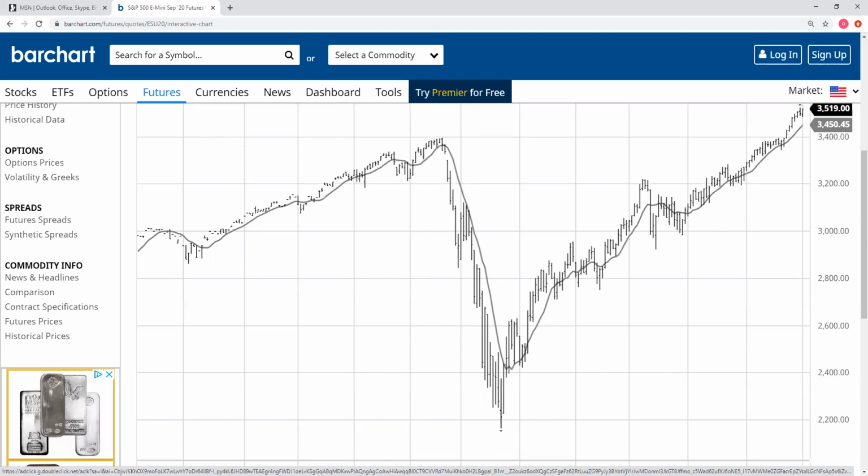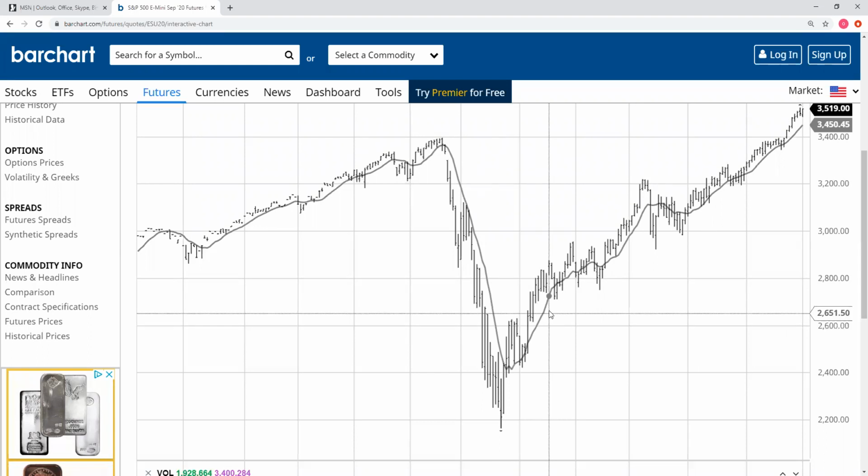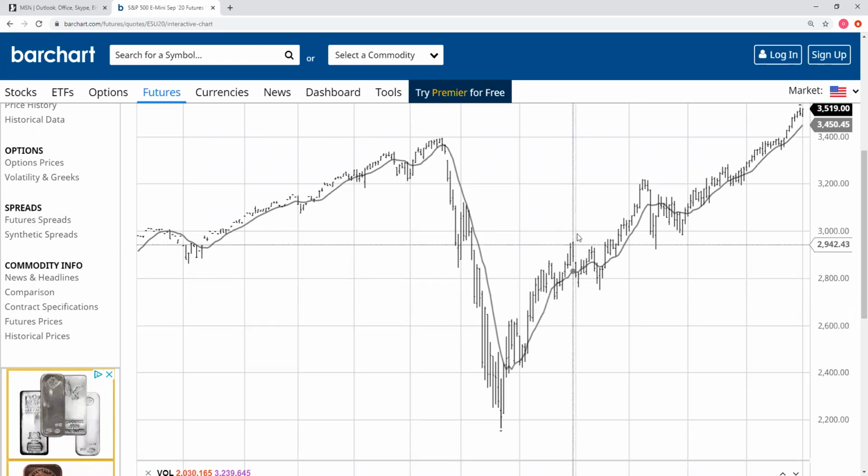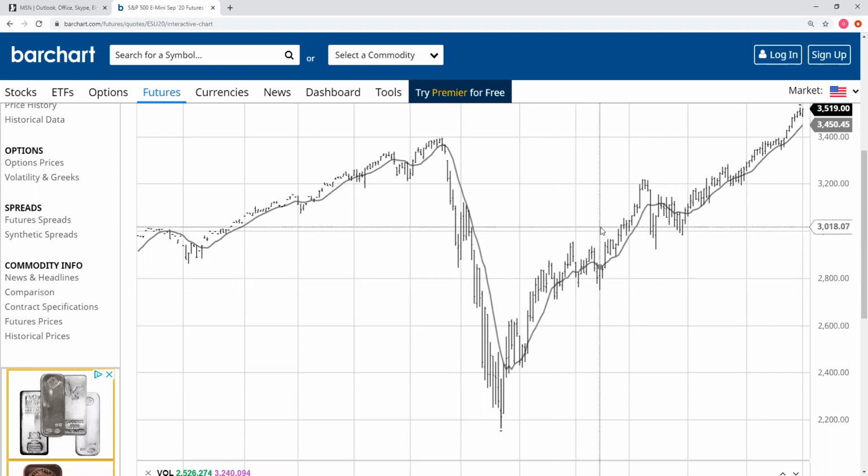But anyway, as you can see, the S&P bottomed out at 2174, and then it had a rally up towards 2660, which was a 38% jump. A 50% jump took you to 2790, which is around 2800. So that was your 50% throwback. And then your 61% throwback was around 3,000. So basically, the real true breakout was above the 3,000 mark. And as you can see, after it did that, it has not looked back.